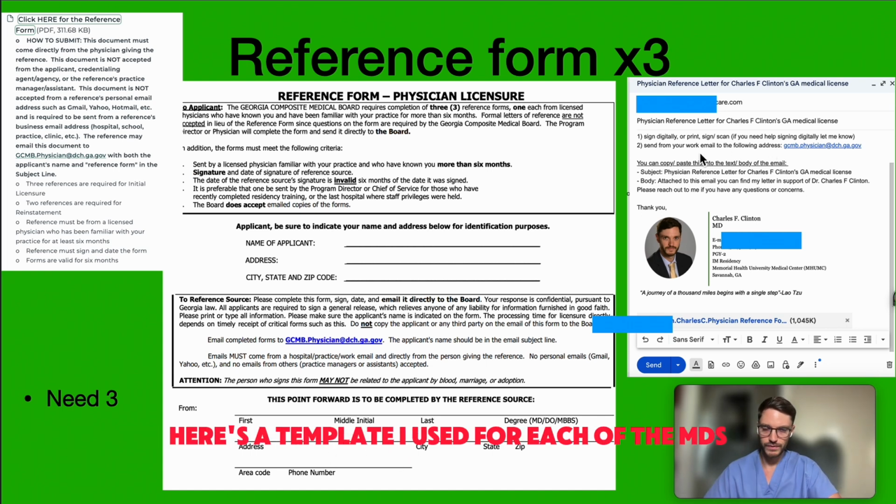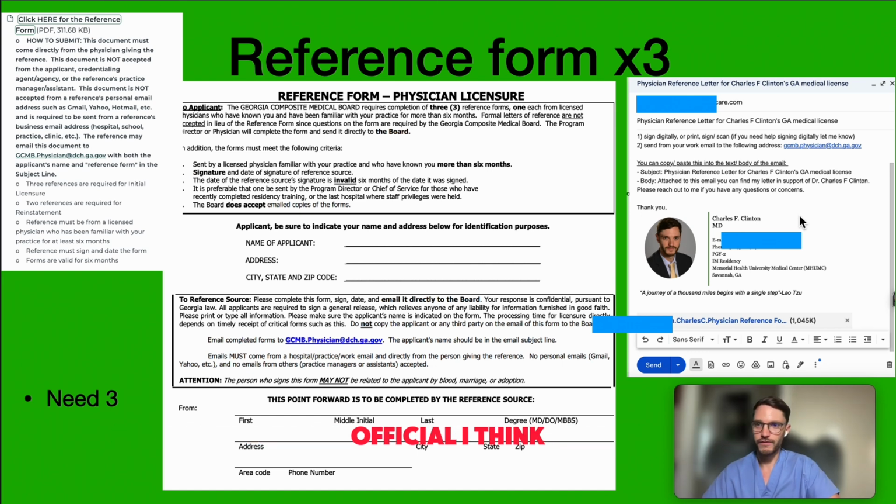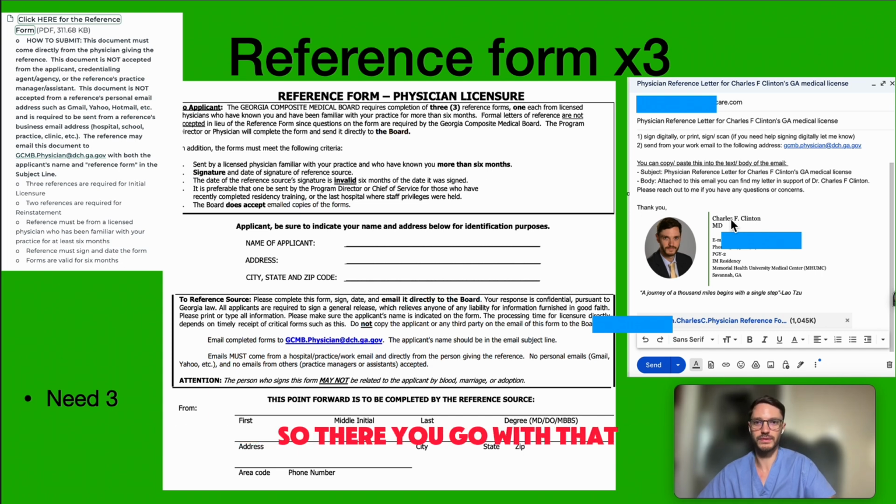Here's a template I used for each of the MDs I asked for help. You can go through this and steal this information, because it is pretty straightforward and you could possibly use it yourself. Once you have it, each of these doctors has to upload it from their official institutional email. It must come directly from the physician giving the reference. It is not accepted from the applicant. Okay, so there you go with that. It's going to be 3 of them.